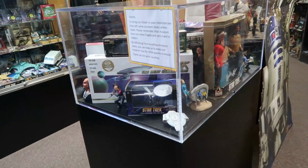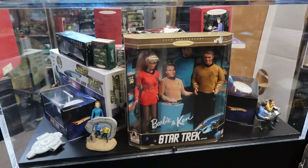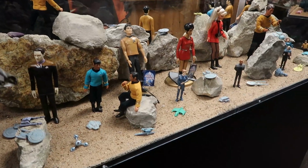Star Trek. That's my jam. We got the Barbie and Ken version. The original series. Yes. Star Trek.